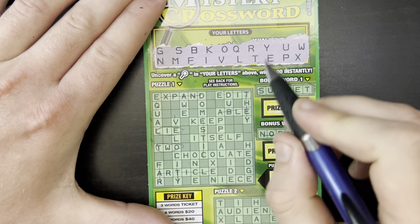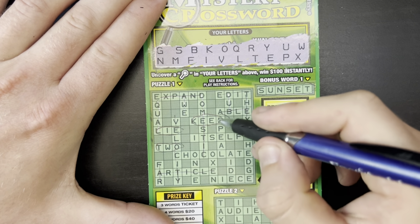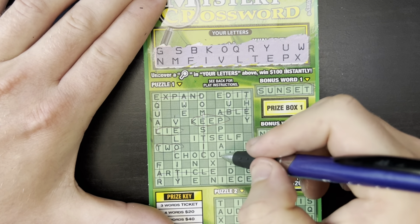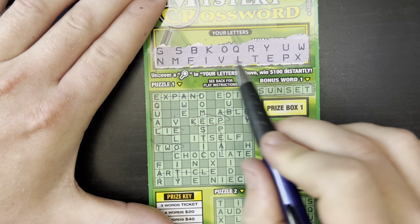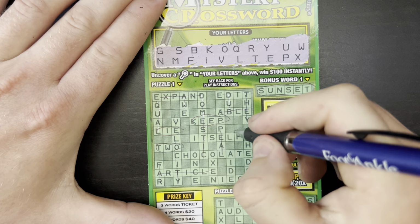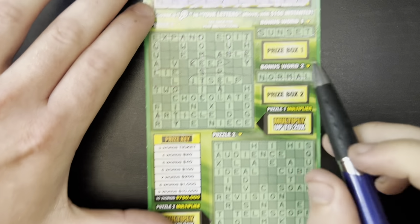All right, what about keep? K, E, E, P. Wow, that is awesome. Appeal. No A. Itself. I, T, S, E, L, F. Wow. We have four words, which is $20 plus the bonus.